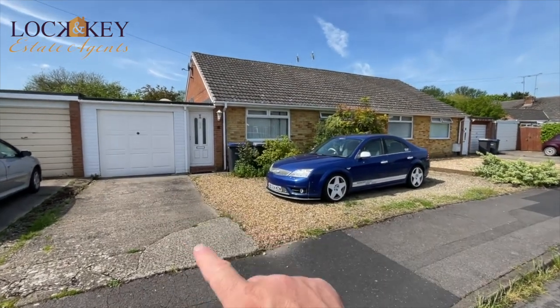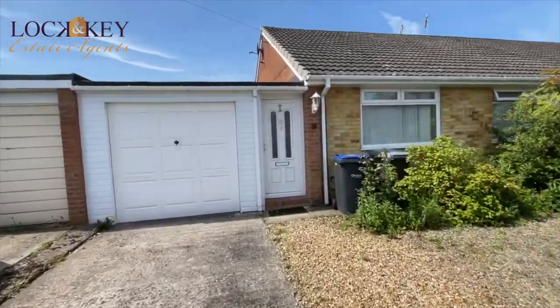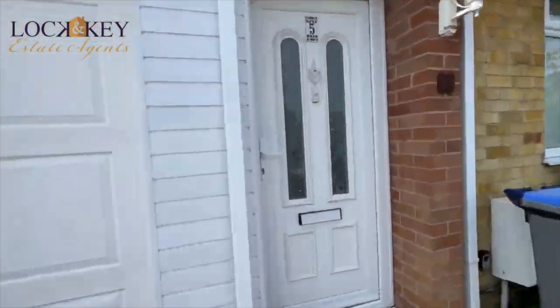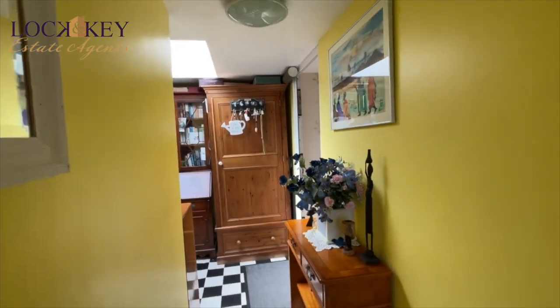So you can see there's parking, 1, 2. Obviously, we're going to go through this door. So let's make our way in. And then it opens up into the hallway.